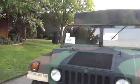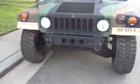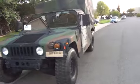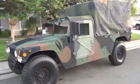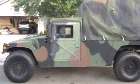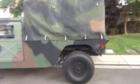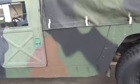That sticker up in the window, that's a temporary California registration plate. And it's a 1986. People call them a Humvee, but it's actually a HMMWV. This is the two-man cargo troop carrier type. And what it has is back here where these panels are, those are half doors.